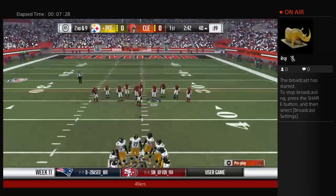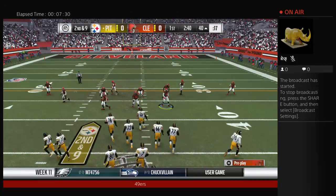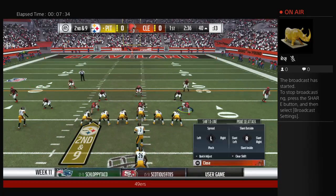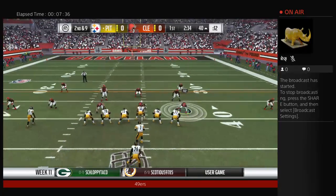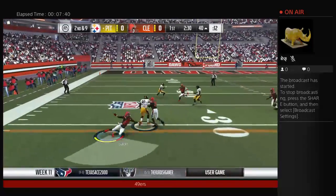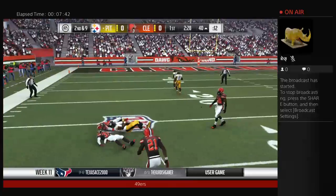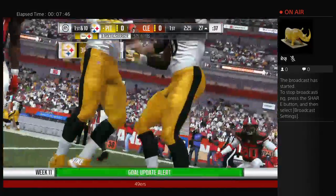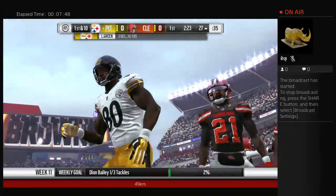So what will they do? On the ground, through the air, let's see. 2nd and 9. Bryant spread out to the right. On 2nd down, Roethlisberger. And Green with a catch left side. And he's going to get this inside the 30. They give him 13 yards there on the play and a fresh set of downs.